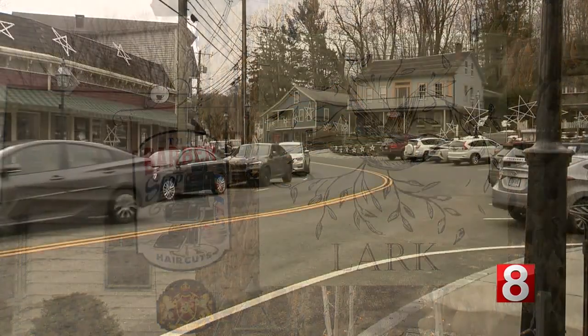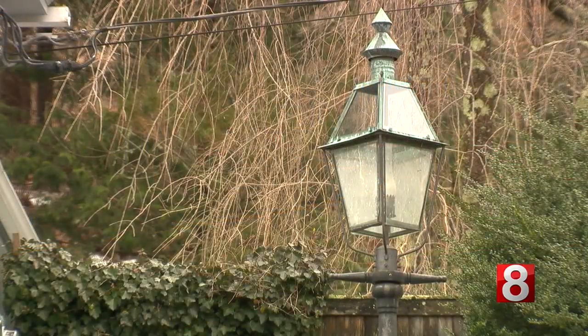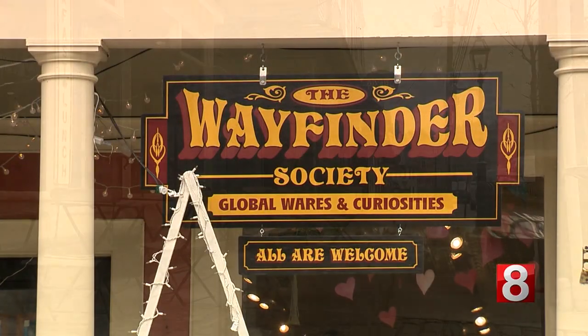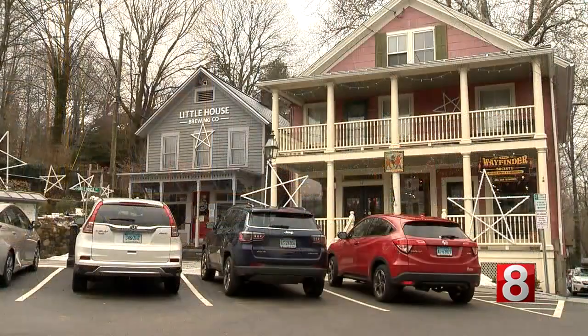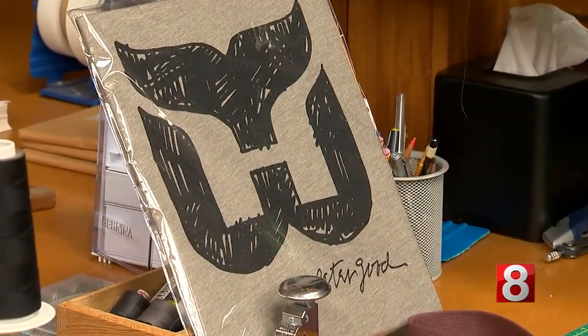The historic town of Chester sits along the banks of the Connecticut River. This quintessential New England village is known for its cute shops and restaurants, but it's also the birthplace of a piece of art that triggers the humming of a familiar tune.